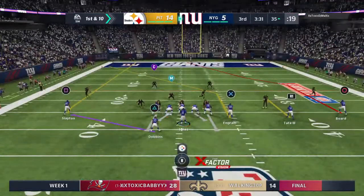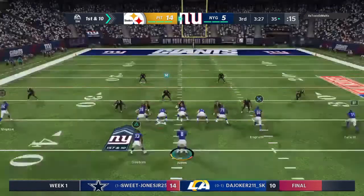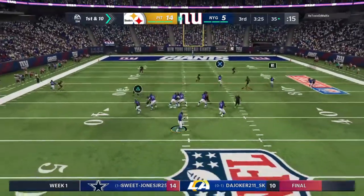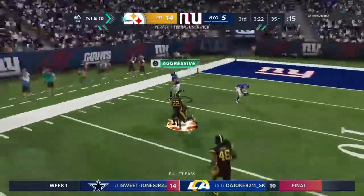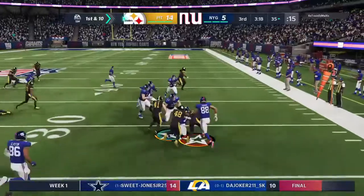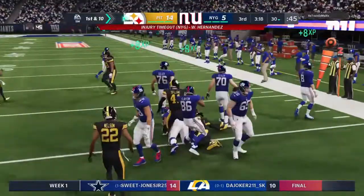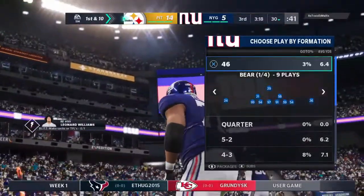Ball up to the 35 now as they come up on 1st and 10. From the gun, Jones. And the pass is intercepted. He was looking for Ingram. Picked off by the all-pro safety, Mika Fitzpatrick. And he will return this one to the 30-yard line.